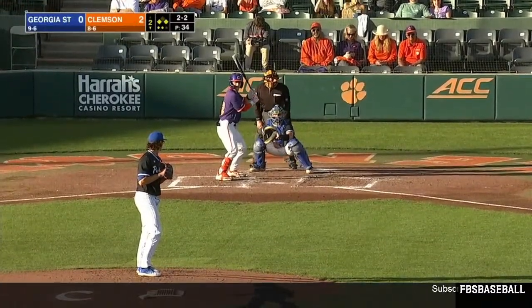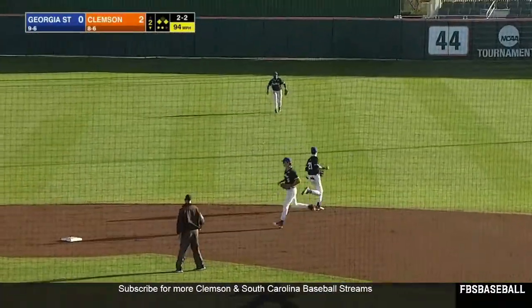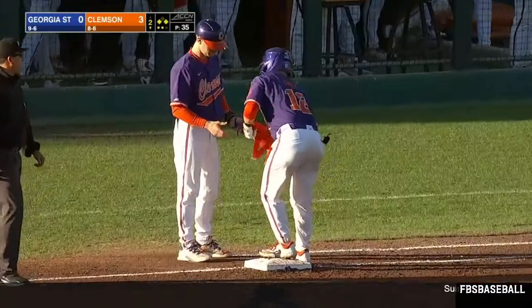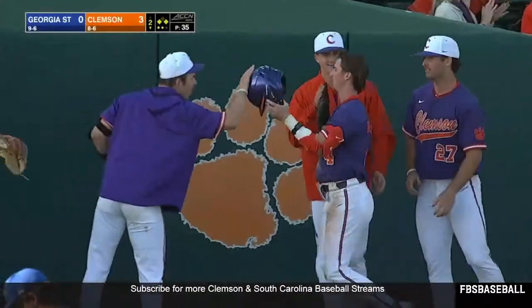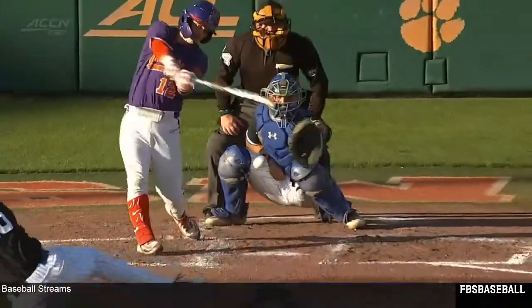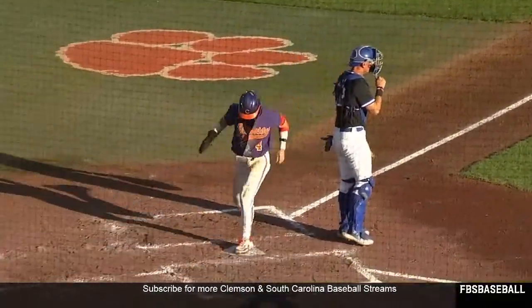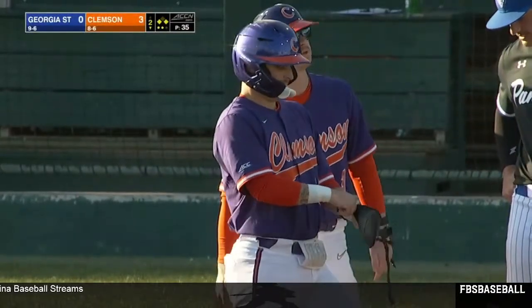Deuces wild in a 2-0 game. Cantarella on the move, grounded up the middle into center field. Blackwell scores easily. Cantarella makes the turn. 3-0 game, and the Tigers again have him first and third with two away. Boy, the top of this Clemson order continues to produce. Just an outstanding job. Another RBI now on the year for Engel. Another hit for him, that's 7 in the series.